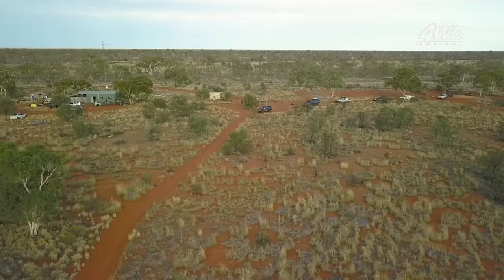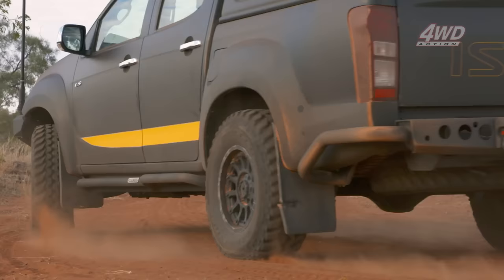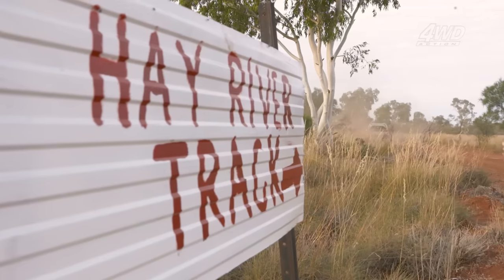Hay River track. Sure, no, there's a sign here on my right-hand side, mate. It says Hay River Track. What do you reckon? I reckon, mate, go for it. Never done this one before, so I'm pretty pumped to give it a go. It really is recommended that you don't take on this trip alone.